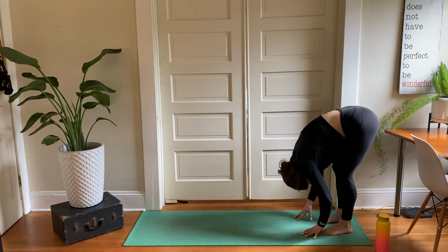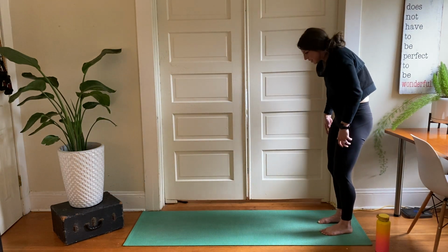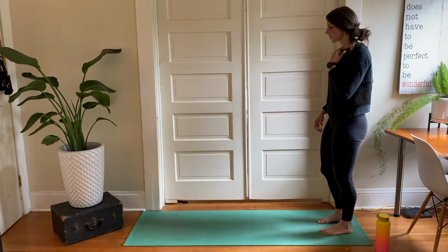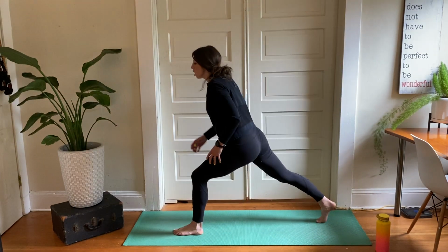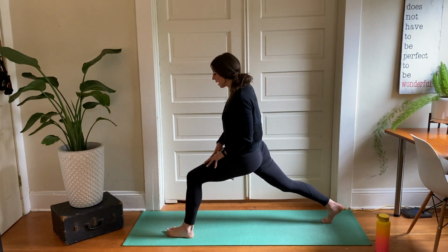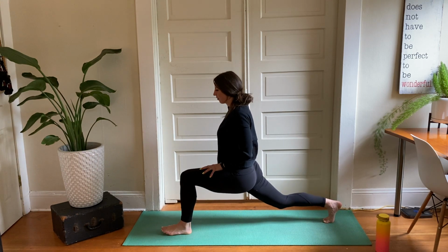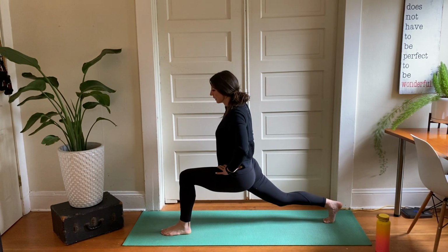Roll yourself upright. Inhale, breath. Exhale, shoulders back and down. Left leg reaches forward into lunge. We're going to keep the back knee off the floor this time. So finding that high lunge. We do want to feel the stretch through the right hip flexor, so get kind of low in that lunge.